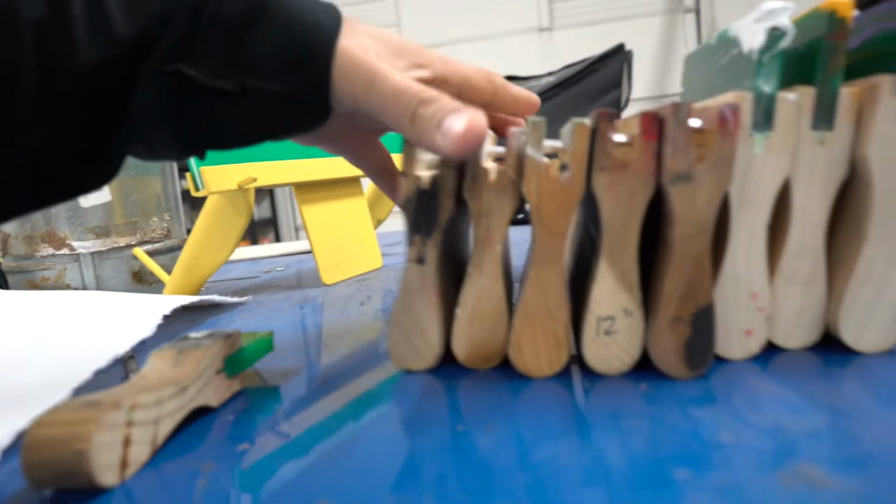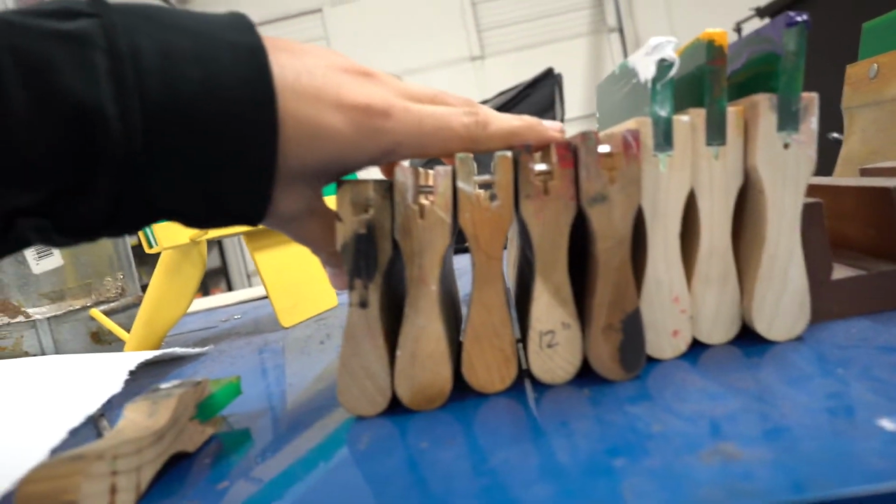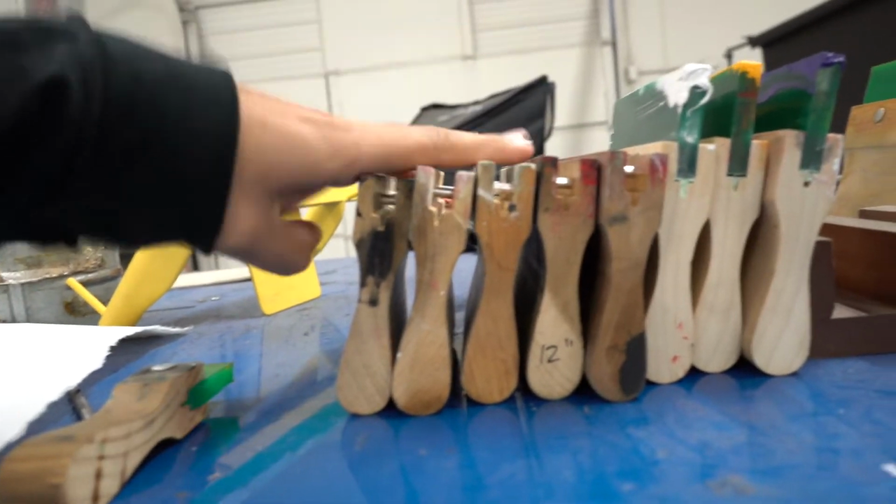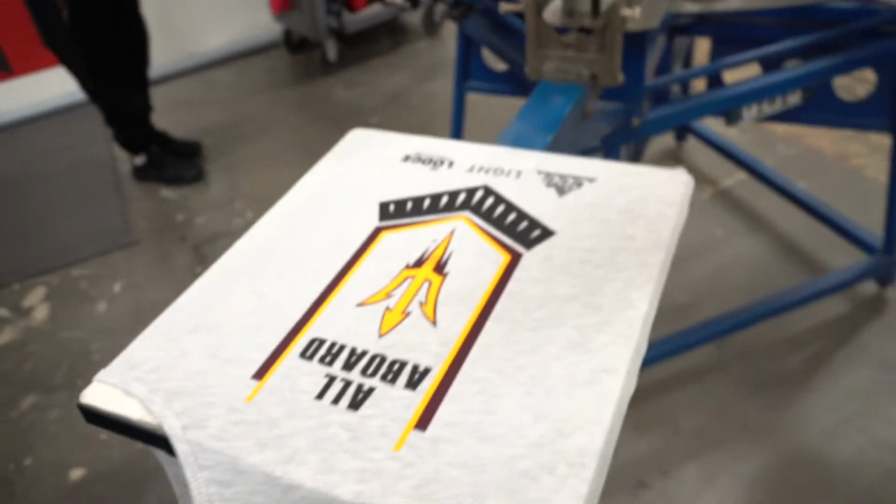I did say that I was going to do this yesterday, but I forgot my camera battery, so I didn't shoot yesterday. I'm probably going to put the squeegee blade in these squeegees tomorrow.